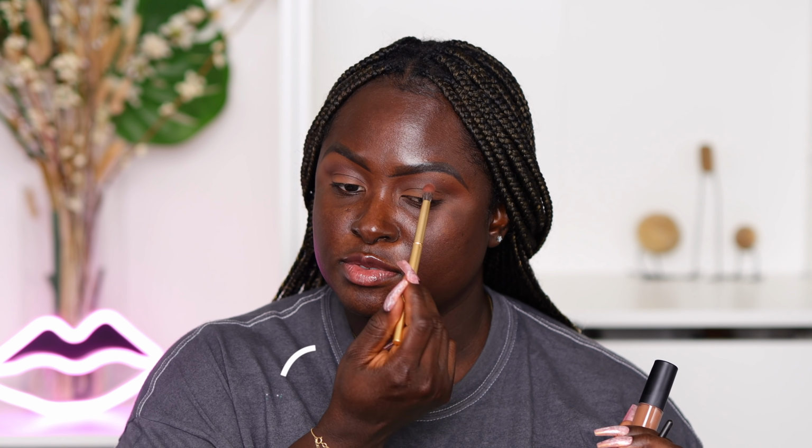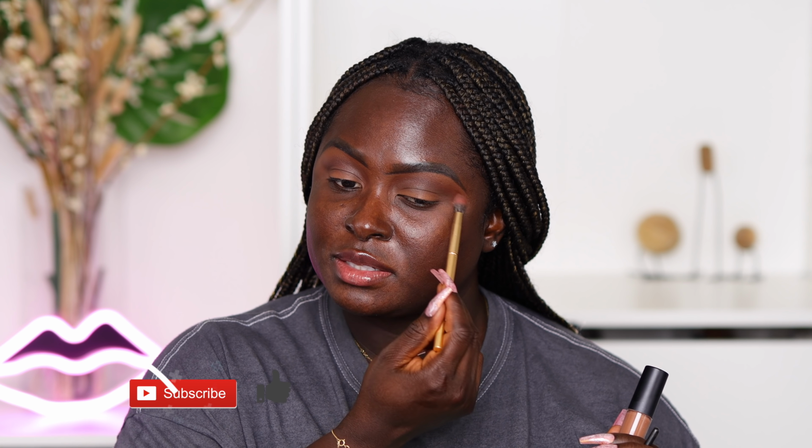I know there are some very intense shades in here, but I wanted to just do this very nice, subtle look. Okay, so this is what we were going for. Very, very mild shadow in the crease.